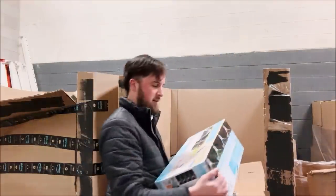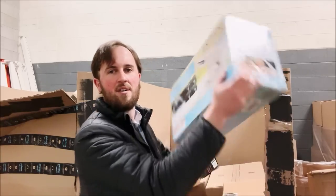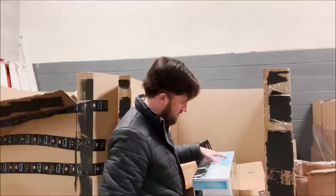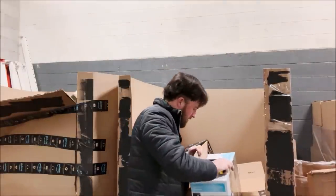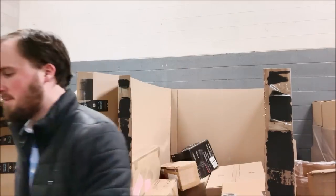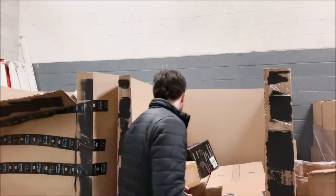All right, here we've got an Intex LED pool sprayer. That's what's actually in this box. Yep, that is what's in this box. You can't see that. You're just gonna have to trust me. I don't know, it's loose in the box, probably 10 bucks.